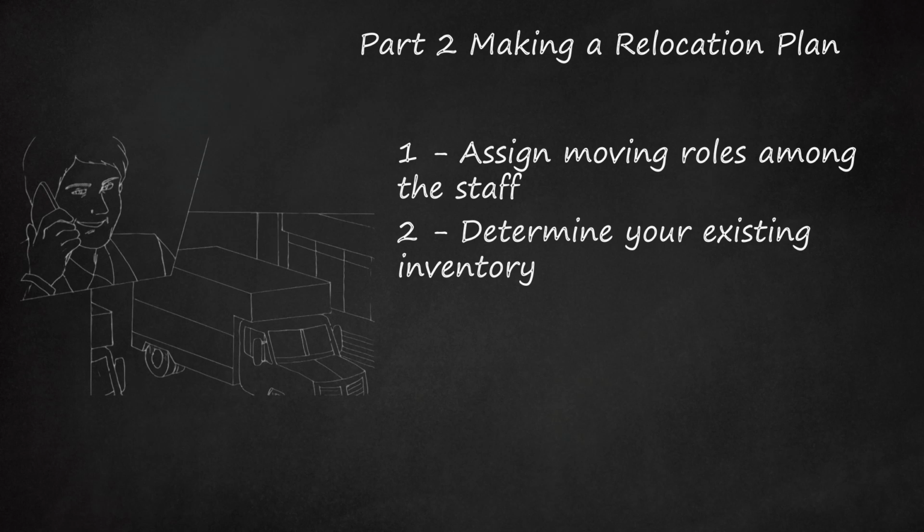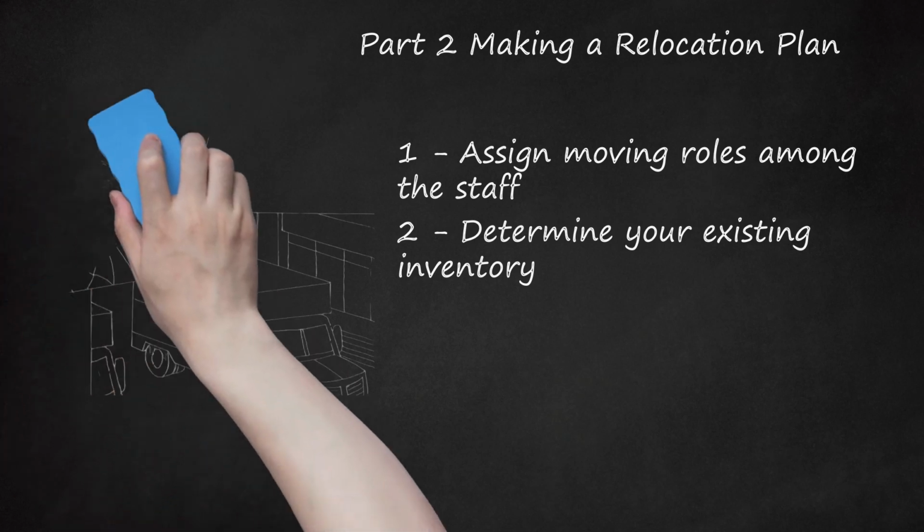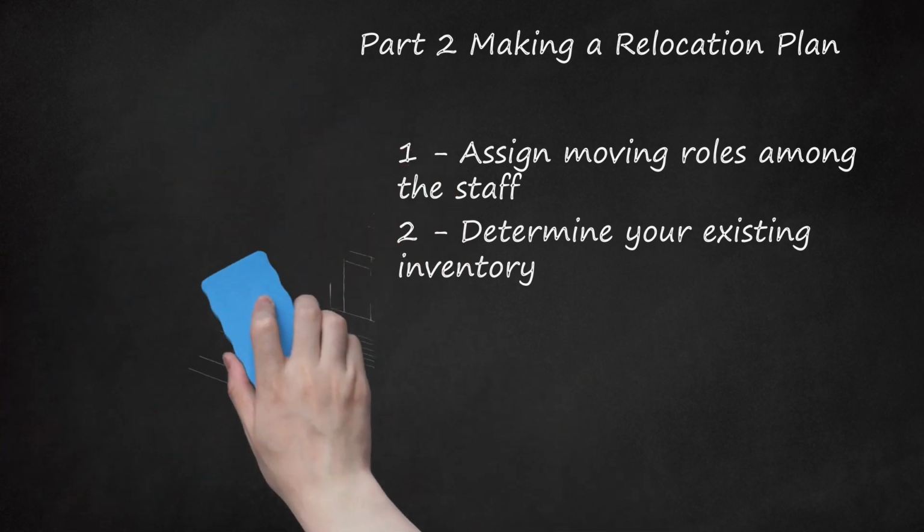Go through each department or area of the office and identify items that are going to be moved and items that are not going to be moved. This is especially important if you are moving client files and documents, as you do not want to misplace any important files during the move. You may want to assign the move team with photocopying important documents and storing copies so they do not get lost in the move.